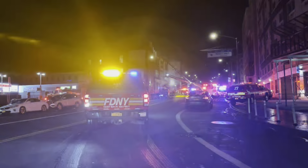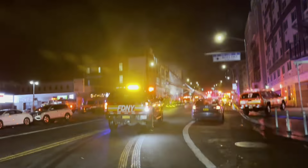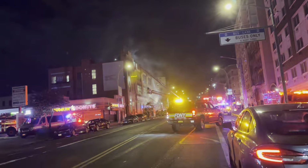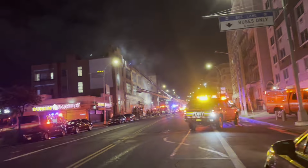Fire in a little empty storage room. Hi, guys, we're at the second alarm, 1084, 3rd Avenue, 163 Street. Fire in a three-story commercial building on the first floor. They got two lines stretched, two lines in operation. They're still continuing to open up.